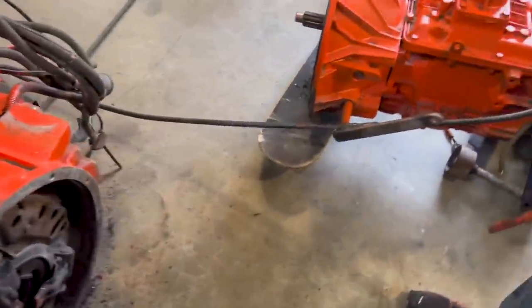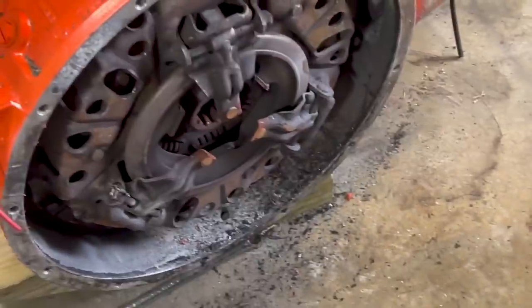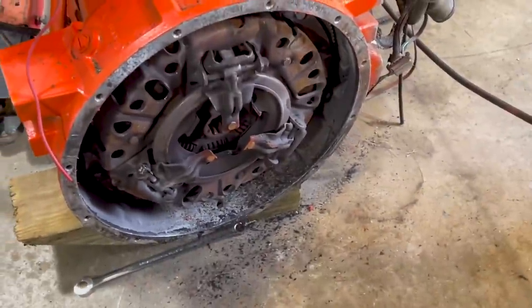And 32 minutes and 48 seconds later. Look at the size of that clutch. That's a big boy. Big old clutch. All right, we're halfway there. Woo!